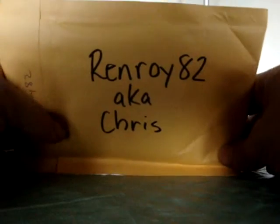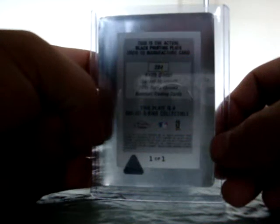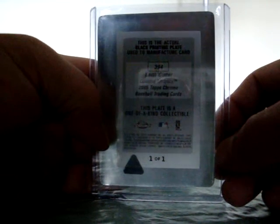And the last package is from a fellow YouTuber, brother Renroy82, aka Chris. He was very kind enough to do a sort of card giveaway contest for several YouTubers, and he did a random draw and sent me some cards. Very cool. And the card I got, I think, is this card. It's a printing plate. I don't know if you guys can see that, but I'll read the back. Keith Ginter, a baseball player, Oakland Athletics. I'm not sure if this dude was the one that started out as a New York Met. I'm not sure if that's the Ginter, but nice card nonetheless. Thanks so much, brother Chris.